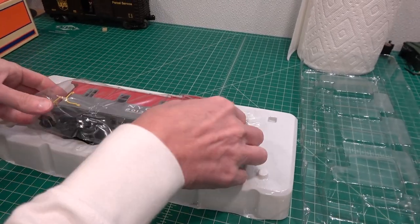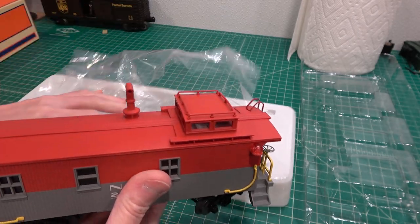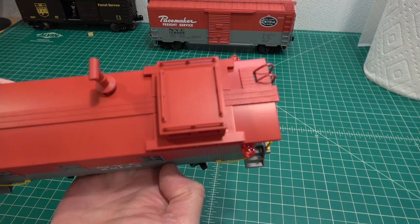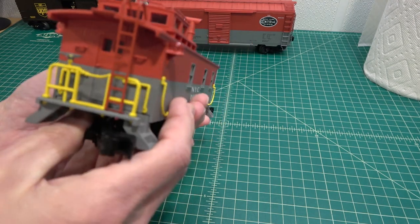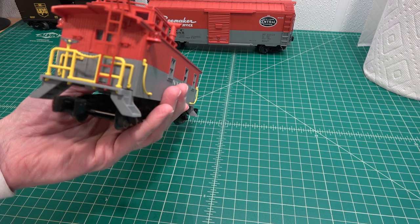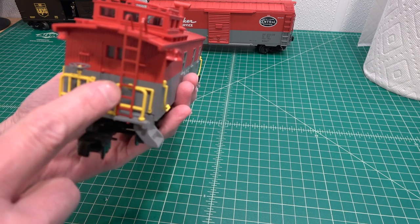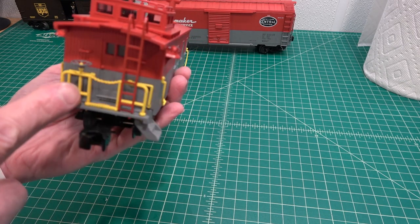All right, so here we go. Got the caboose here. Typical Pacemaker paint scheme. It is a wood-sided caboose. It's got pretty standard details on here. I wouldn't say it goes crazy like the Premier line of scale. For instance, this little chain right here is plastic. It's not a real chain like I'm used to seeing. This is all plastic across the whole back.